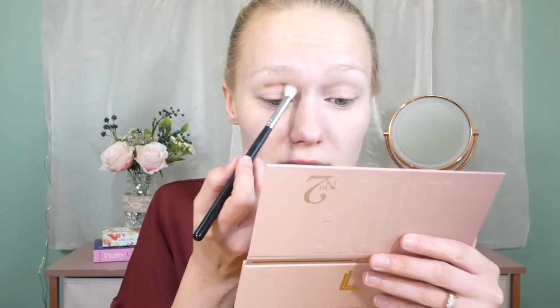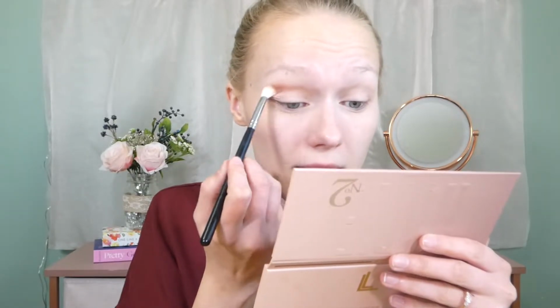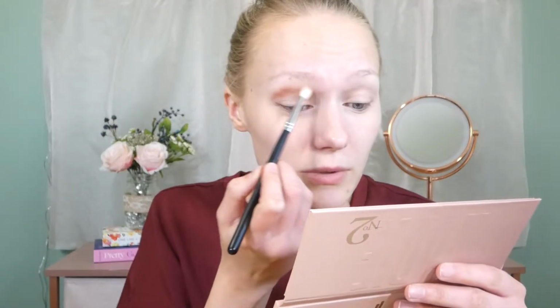I think I want this to end up being a darkish, smokier eye, but I don't want to start too heavy. So I thought starting with this shade would be a good option. Okay, and then using that same brush, I'm going to dip into the LA Girls palette here, into this deepest, darkest brown, and just build up the crease a little bit more with this to get a little bit more dimension.